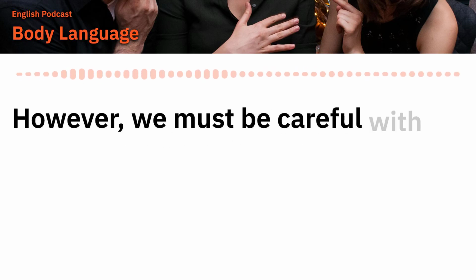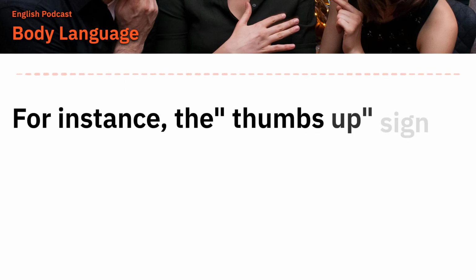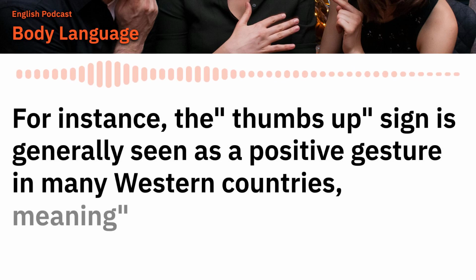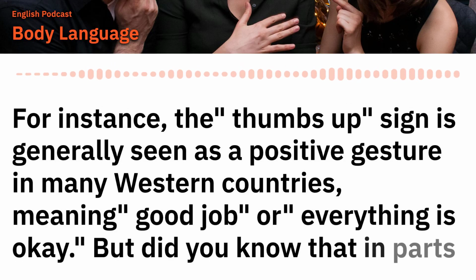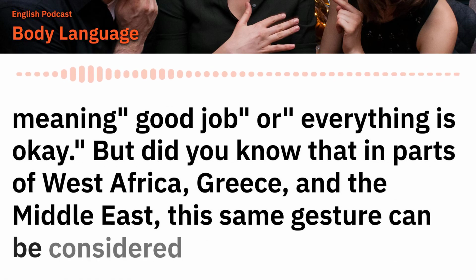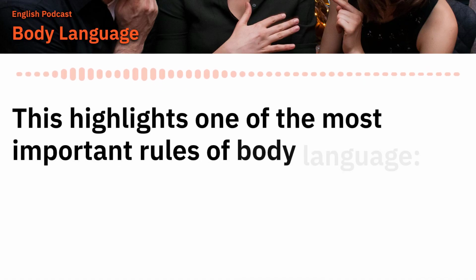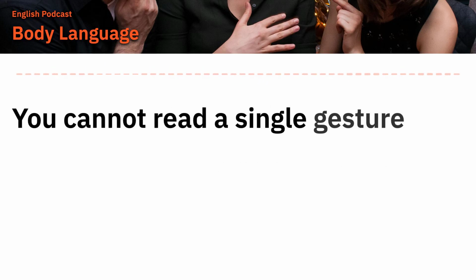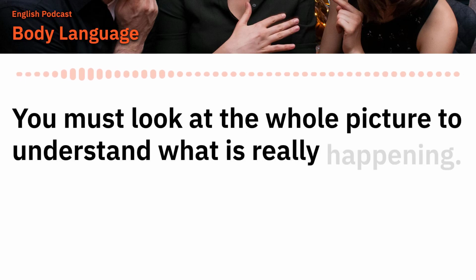However, we must be careful with gestures because they can be very cultural. For instance, the thumbs up sign is generally seen as a positive gesture in many Western countries, meaning good job or everything is okay. But did you know that in parts of West Africa, Greece, and the Middle East, this same gesture can be considered very offensive? This highlights one of the most important rules of body language. Context is everything. You cannot read a single gesture in isolation. You must look at the whole picture to understand what is really happening.